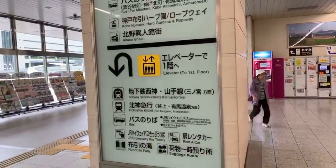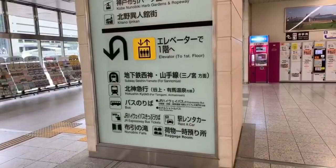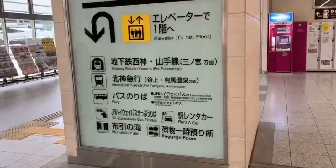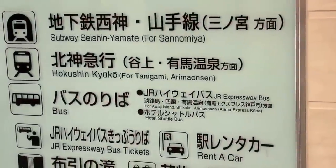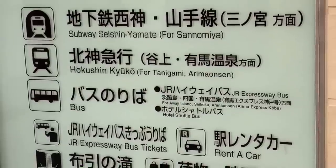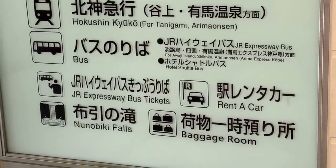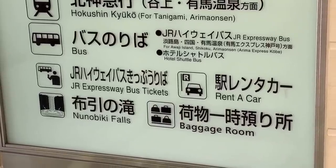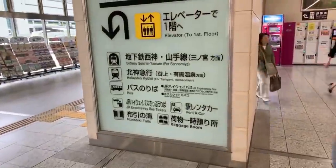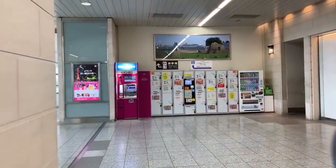So you can hit the subway, the Hokushin Kyuko line, which goes to Arima Onsen. That's one of the best onsen in the Kyoto, Osaka area, the Kansai area. And then there's JR Highway buses to Nunobiki Falls. There's a baggage room where you could store your bags, and a rent-a-car. Toyota rent-a-car was nearby. And then there's the lockers and an ATM.